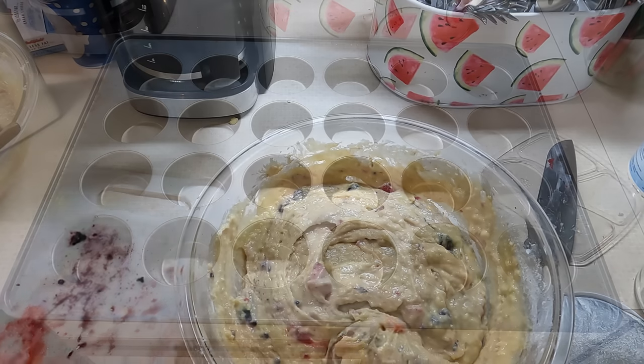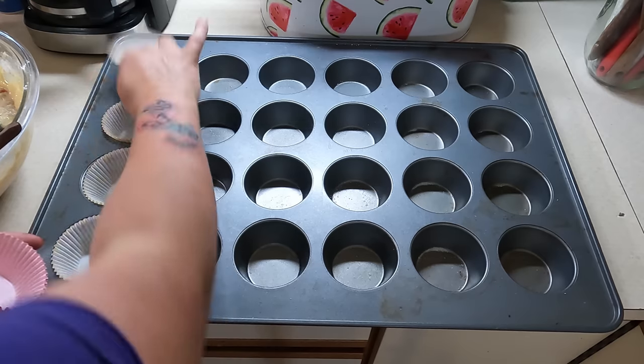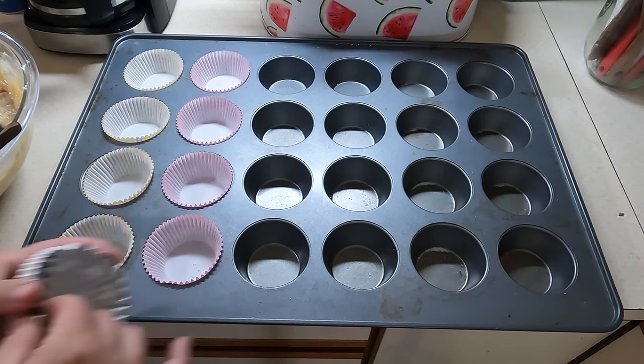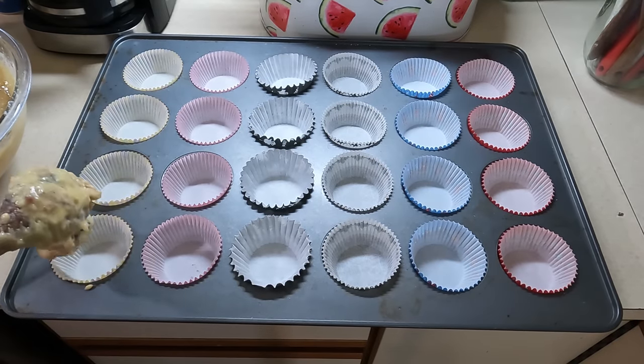There's our batter. All right, here's our muffin tins. This should do roughly 24 muffins. You could always do mini muffins too in this. That would be good. All right, we had all of ours. Let's add the batter.